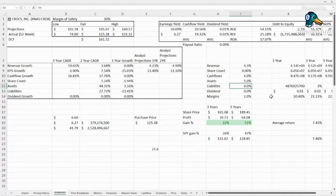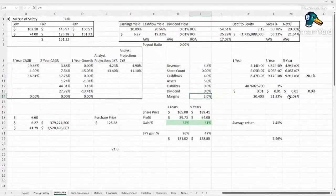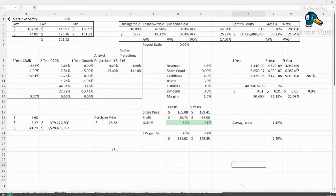This one, we're going to be able to pull some levers on. So this could change things at least a little bit, where if we assume that it just stays flat, this is what we're going to be looking at. They don't pay a dividend, and their margins, if they grow them at 2% annually, they'll be up to 22% for their net margin in 5 years. Not bad. That might be a little high, honestly, though.